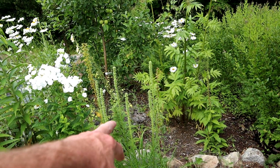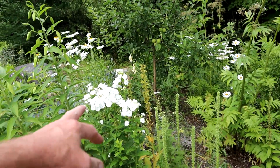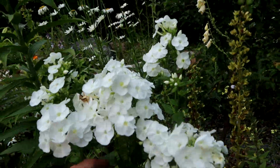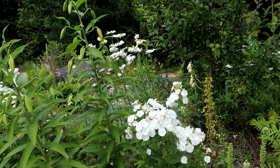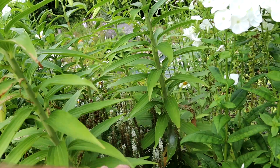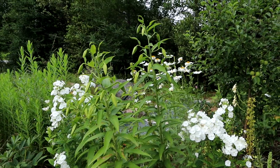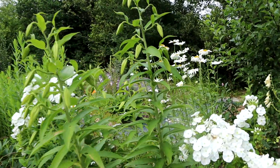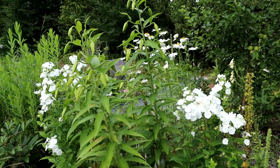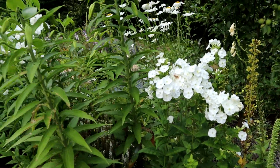We have Liatris there now, starting to come up, the white Liatris. That'll be beautiful. And here we have some phlox, with a beautiful smell, especially at night time. And a Veronica, white wands, there. I'm going to have to move that. I didn't realise this lily was going to be so tall. It has managed to survive the attack of the lily bugs. But the Veronica, definitely going to have to move that one to another position.